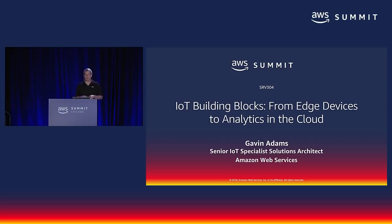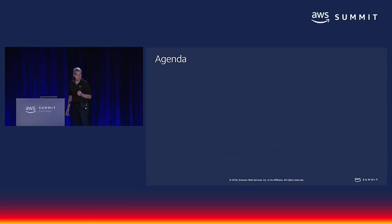My name is Gavin Adams, and I'm a solutions architect with AWS. I've been with AWS now for about 3+ years, and my specialty is on IoT, meaning that I focus strictly on IoT opportunities or workloads customers are doing. And so in this session today, we're going to be doing IoT building blocks, essentially going from edge devices, physical assets, all the way to doing analytics into the cloud.